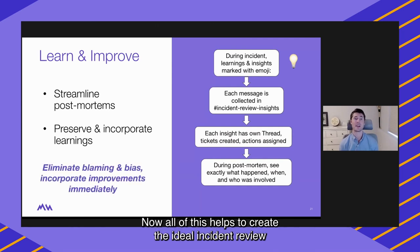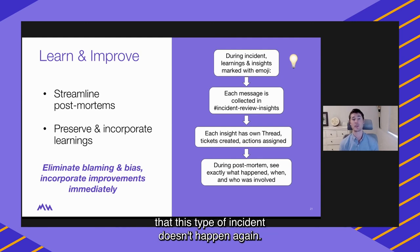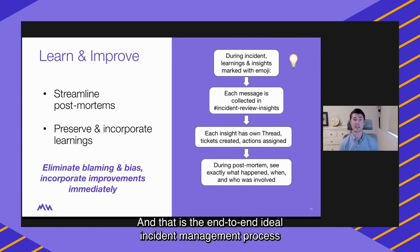Now, all of this helps to create the ideal incident review that is blameless, non-biased, and accurate. And this is because everything is already captured and each of those incident channels is preserved. And so you can complete an incident review or a postmortem the very next day and immediately action on ideas for improvement and prevention to make sure that this type of incident doesn't happen again. And that is the end-to-end ideal incident management process with PagerDuty and Slack.